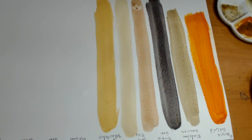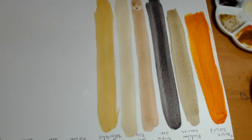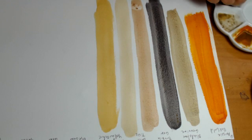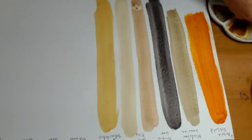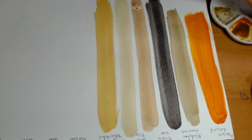So Raffaele or George, would you use the buff titanium for Caucasian flesh? Let's see if George is over here. I don't know the answer to that, but I can find that out. How about any of you that are on Zoom? Would you use it for Caucasian flesh, the buff titanium?